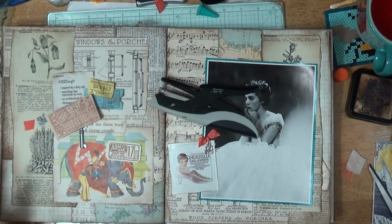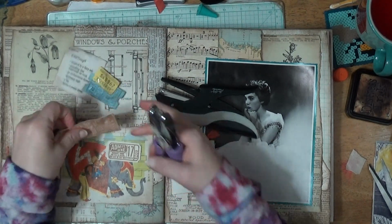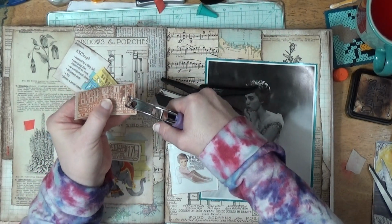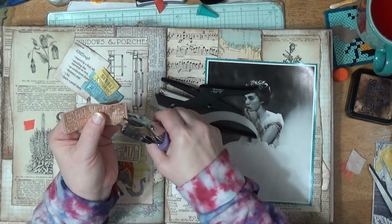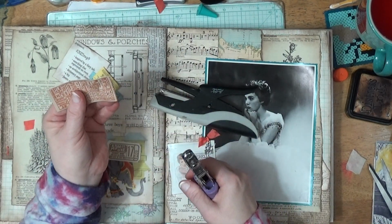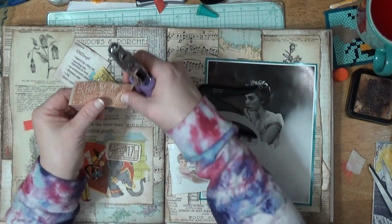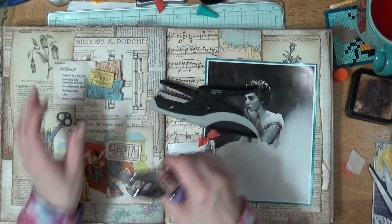Maybe poke. Where's my little... It's down here. This is a little bitty one, but that's okay. Let's poke like all right here. Come on, poke a hole. And a hole right here. And a hole right there. Oops, missed it, but that's okay. Yeah, I like that. That looks cool.